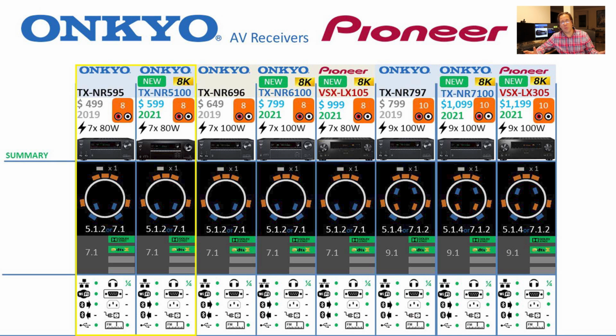And the entry tier, which there is no Pioneer model equivalent that we could find, you have the NR5100 and the outgoing NR595. And these are 7.1 models like the other one. You make that same choice, 5.1.2 or 7.1. But here the difference is in the power. These are 80-watt processors. And we'll go back through this because I did skip the amplification on all these.